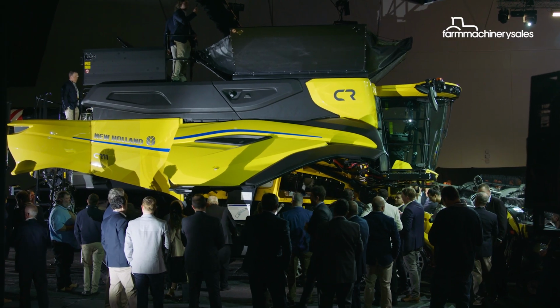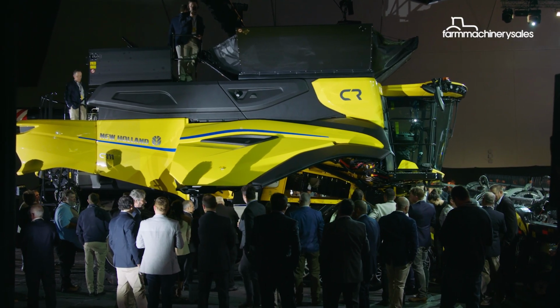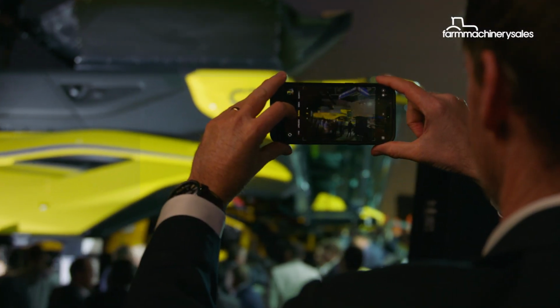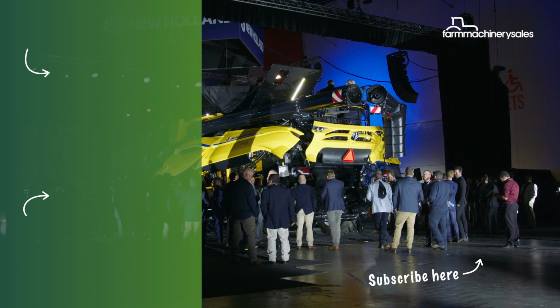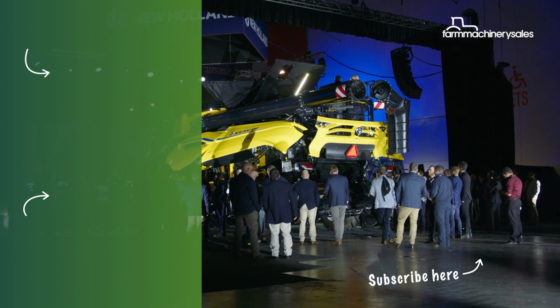This upcoming harvest, New Holland plans to take the CR11 out on a series of demos to allow farmers a good look and drive of the machine. From there, a limited amount of production will take place in 2025.